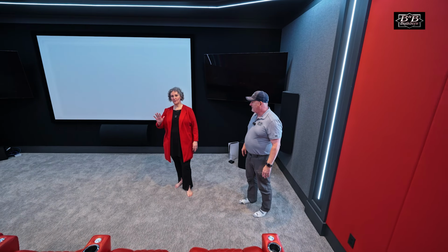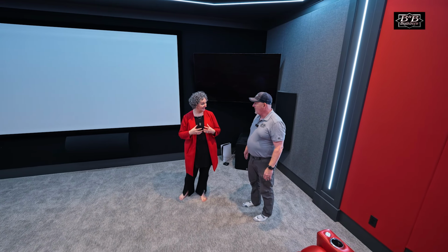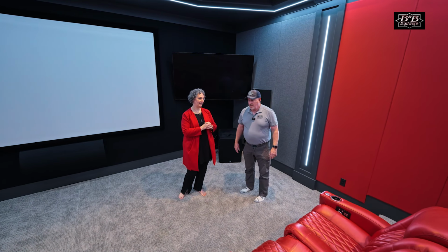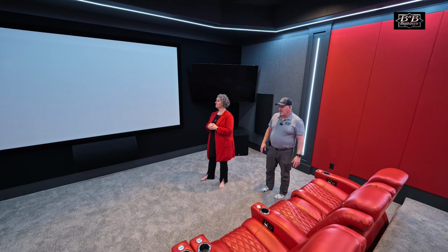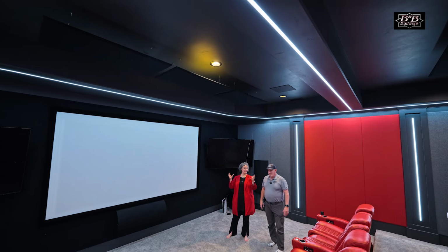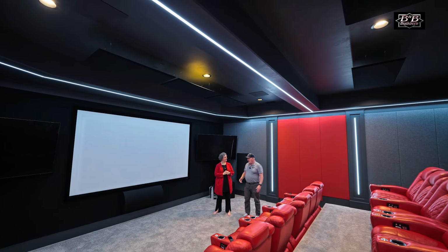Because the barn door's cool, but when you're thinking about the whole aesthetic of this room, the idea is probably dim the lights and keep the sound in. Correct. And maybe the barn door, though cool, may not give you what you want. The other thing, the lighting, is another cool thing. He did the LED lighting around the perimeter. So we've got can lights and LED lights, all dimmable. Yes, all dimmable.